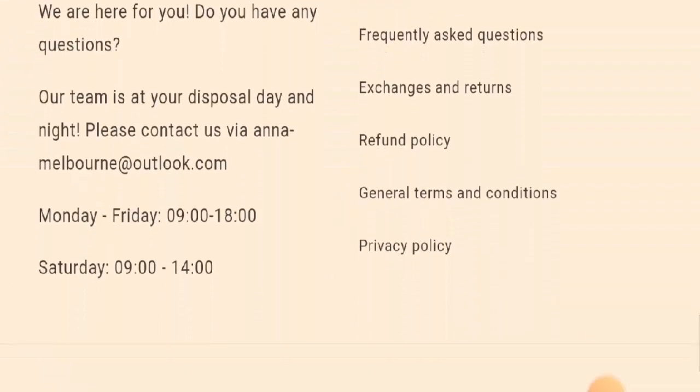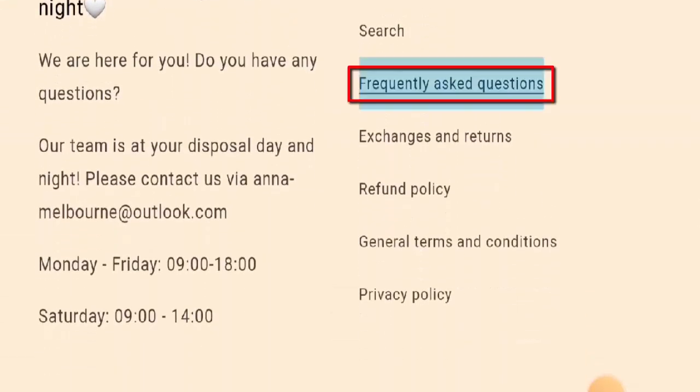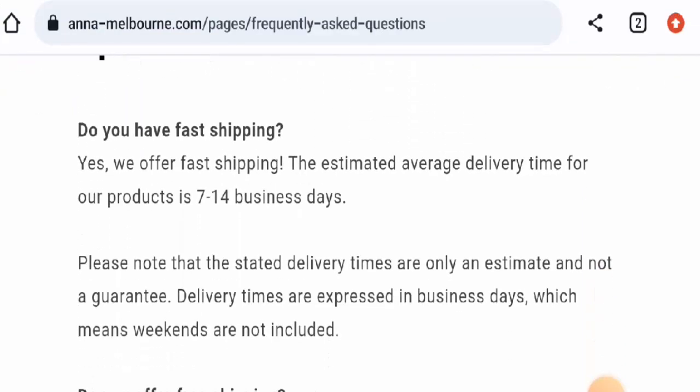So it seems like they do not have a separate page section for that. So let's go to the FAQ page section. Here it is. So the estimated delivery takes 7 to 14 business days.